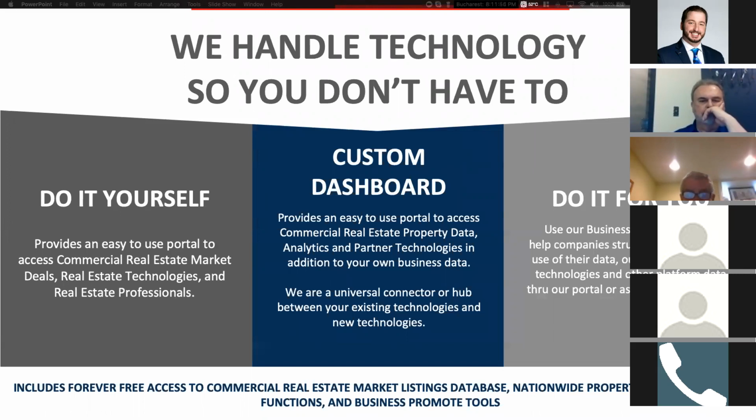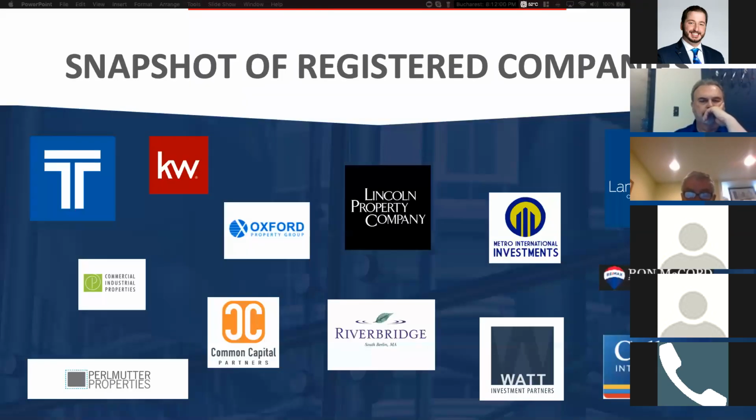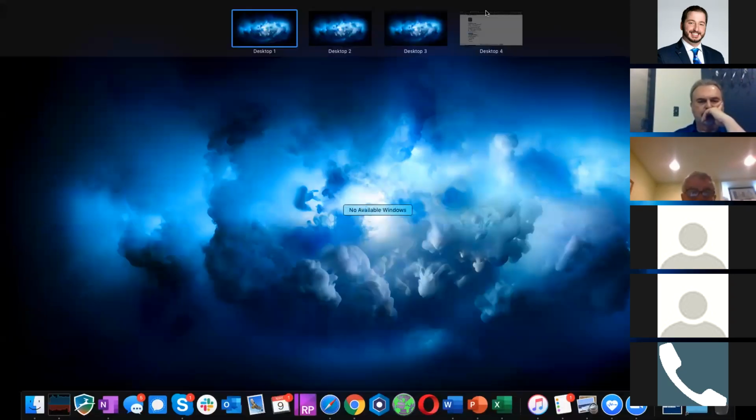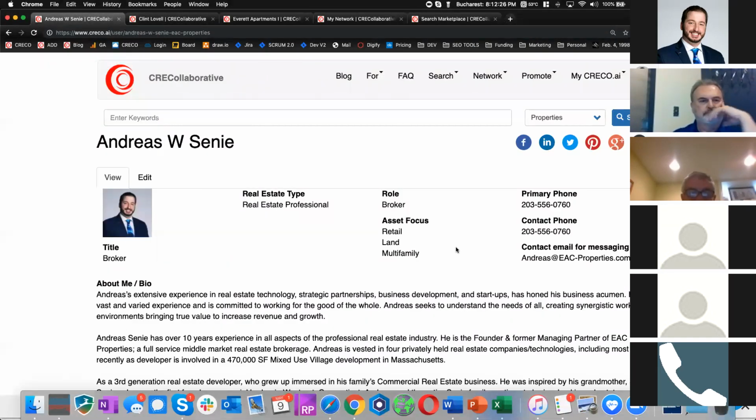For those that are tech savvy, they can also do all this themselves through the self-service portal. And here's an idea of a few of the companies that are on already. What I'd like to do quickly before is answer any questions so far, and then I'll actually show you the platform so you can see what it looks like. Questions? Okay, going to the platform. Can everybody still see my screen? Yep. You should be seeing my smiling face now on the left.